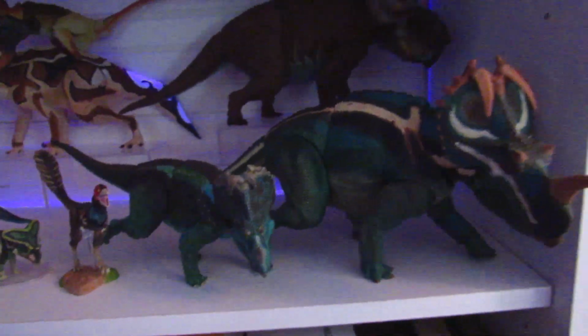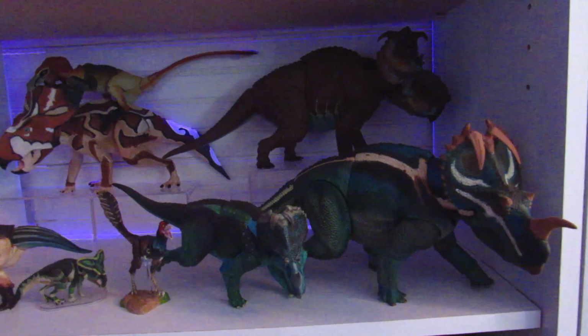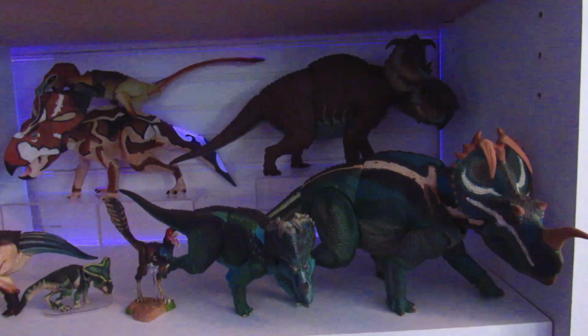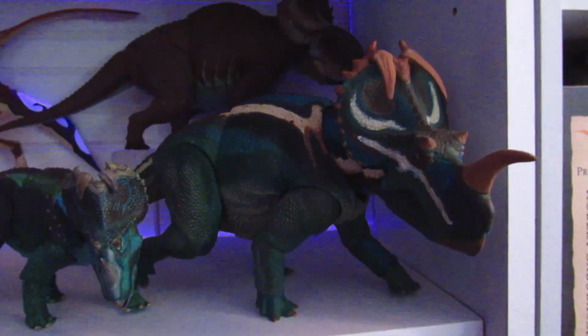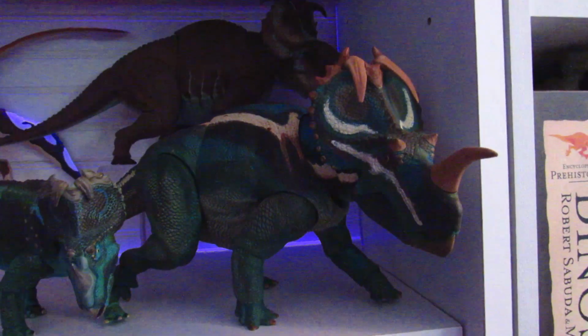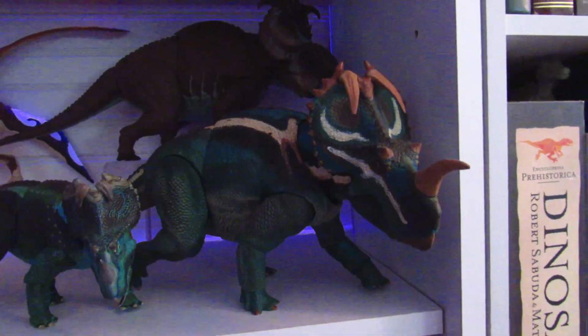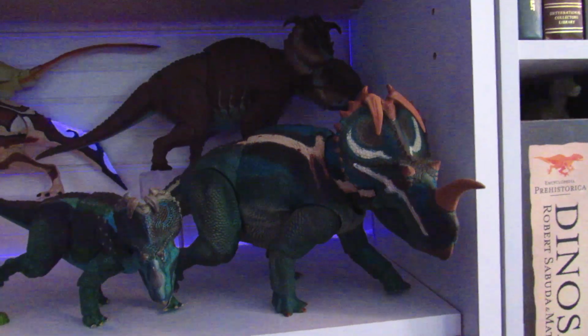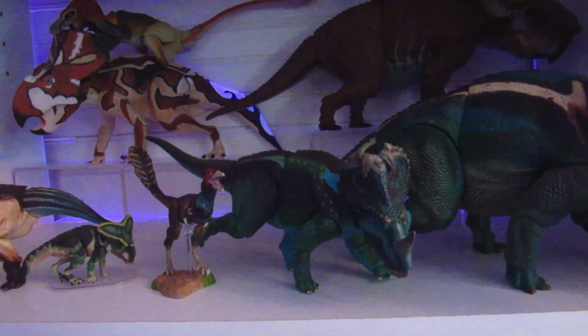First of all, we have this, I'll call it the BOTM spillover shelf. I have so much BOTM, it is literally spilling over like an unstoppable flood of financial despair. Anyhow, we have the absolutely gorgeous Centrosaurus here now. It took me a long time to finally decide whether or not I was going to get that one, but I'm so happy I did. And of course, it pairs very nicely with the Kickstarter exclusive Monoclonius.